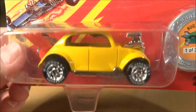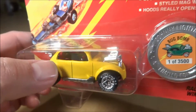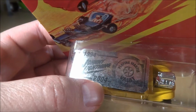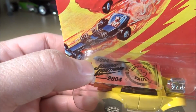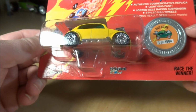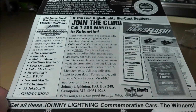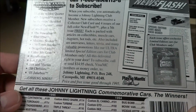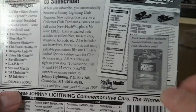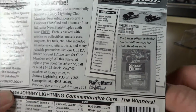Pretty cool piece. Interesting. It's got an engine in the front and the back. There's no interior with one seat. And on the top here, if you can see it, it says 1994 to 2004, Playing Mantis Vault, Johnny Lightning. So this particular piece, I believe, dates back to '94. So yeah, some old stuff. Lots of details in the back. Again, I'm not really familiar if this is normal for Johnny Lightning cards, but lots of information in the back. Looks like they had a newsletter type setup there. So that got that piece.